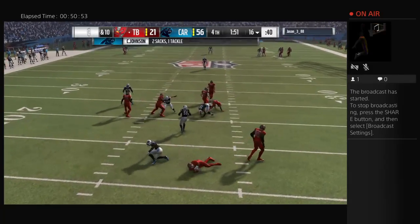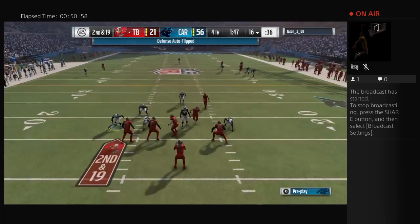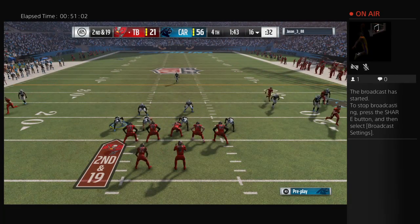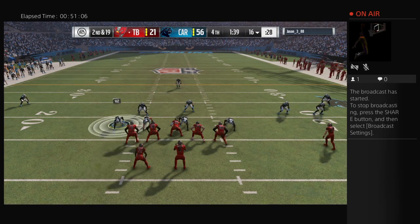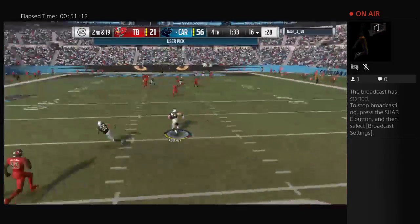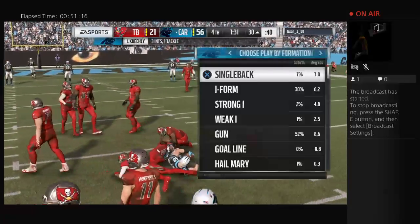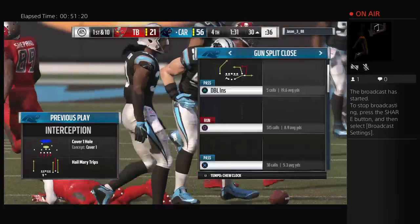And the pressure gets there, and Winston goes down. Charles Johnson in there to get him his 2nd sack now of the afternoon. Now Jameis on 2nd down. Forced out to his left. And his pass is intercepted for the 4th time today. It's the Pro Bowler Luke Kuechly that picks it. And he will return this one to the 30-yard line.